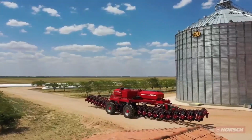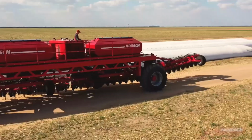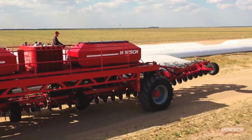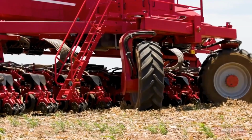Imagine a vast field, stretching as far as the eye can see, being planted with incredible precision and speed, all without a single human driver in sight. That's the reality-bending capability of the Gantry ROG 500. This autonomous planting machine is like nothing you've ever seen before.